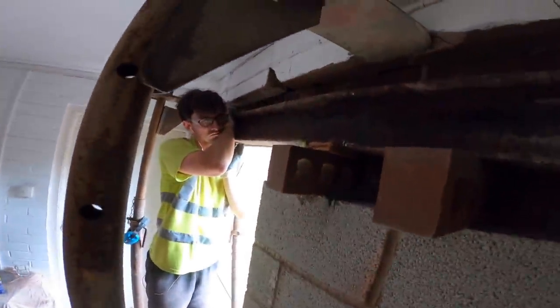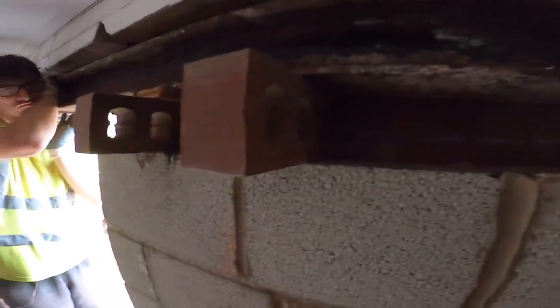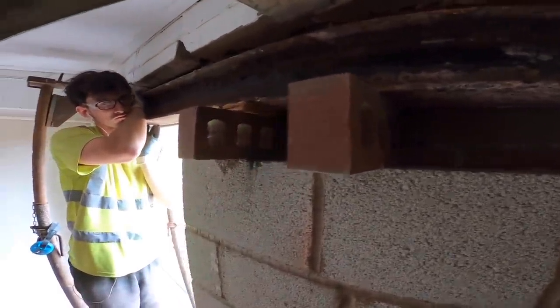Very unstable. So we're going to try and get them lifted down now and get them around the front. But they are heavy. Very heavy. And time's getting on. Time's moving on as usual. We've still got a lot to do, but this is the main thing, getting these out.